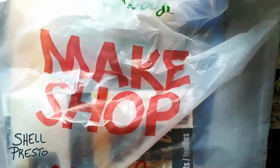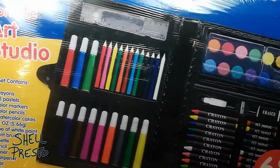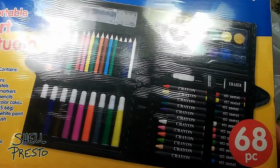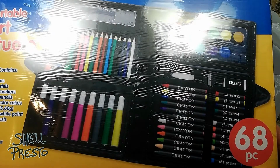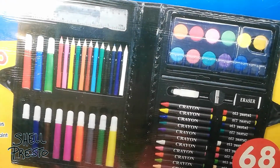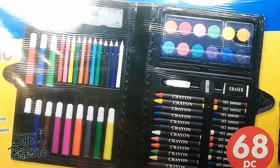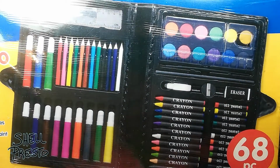Now, I guess I'll do this one first. I got this was a Black Friday sale, and it was $3. It's a 68-piece portable art studio. And yes, there will be a cheap art supply challenge in the future. So we'll be breaking it out. There's even oil pastels. How exciting is that? I'm wondering how good those oil pastels are.